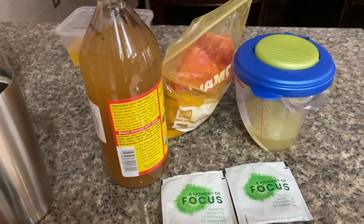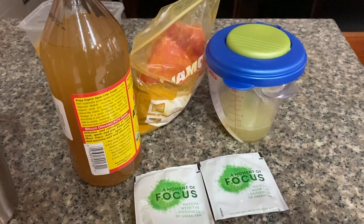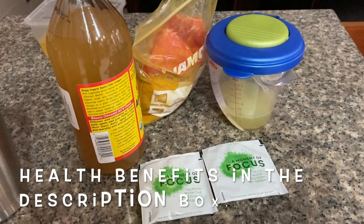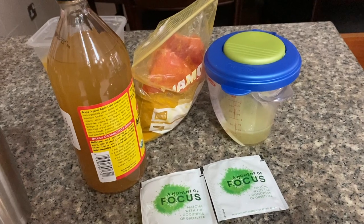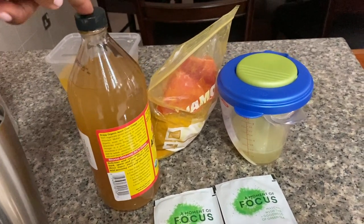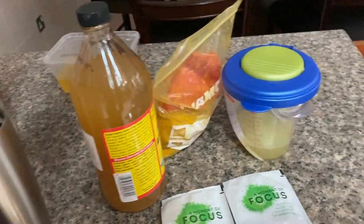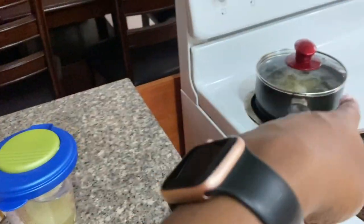All right, y'all, so Shanae knows that I'm big on antioxidants and fat burner remedies and stuff. And so she found this recipe on one of the girls' pages she follows, and it's basically 2 tablespoons of apple cider vinegar, 1/2 teaspoon of turmeric, and 2 cups of water.